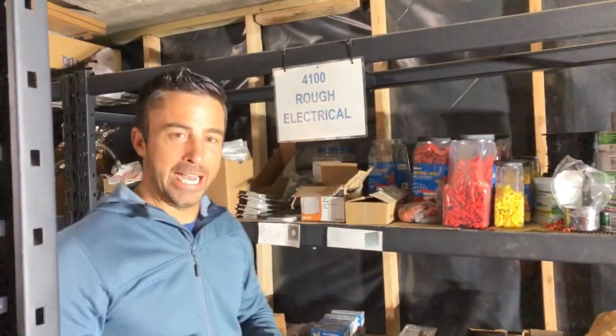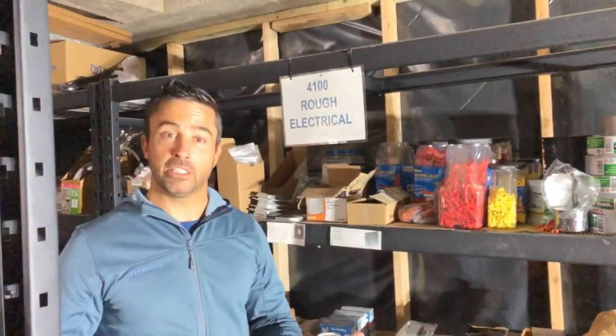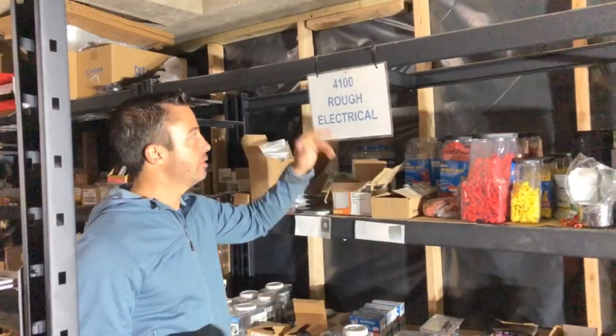So everything we have is just like a Home Depot system. And it helps us keep track of not only what trades are going on at that time, rough electrical, and our cost code, but it also lets us know how much inventory we have all the time.